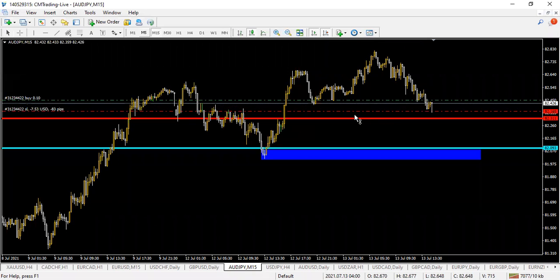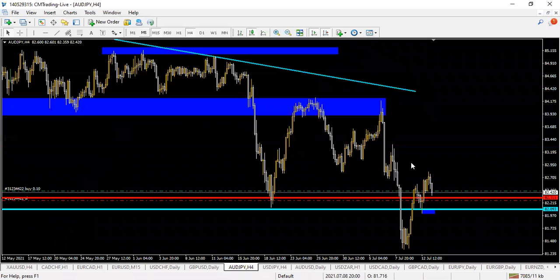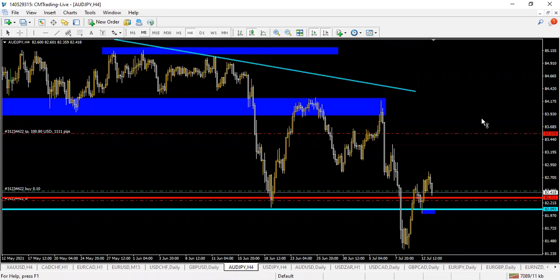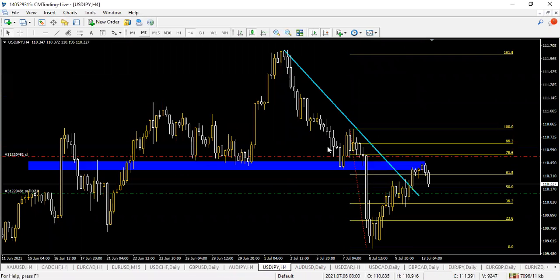This is my early buy. My stop loss is exactly at 16 pips, and then my take profit will be those highs. So if you know that your account is a little bit smaller, you don't have to overtrade. You just need to be looking at these things and be cool with whatever is going on.